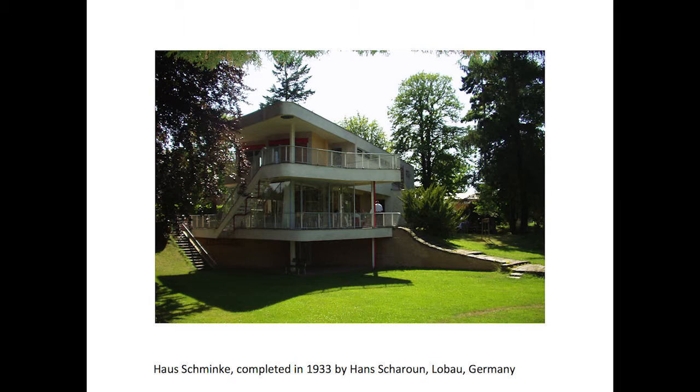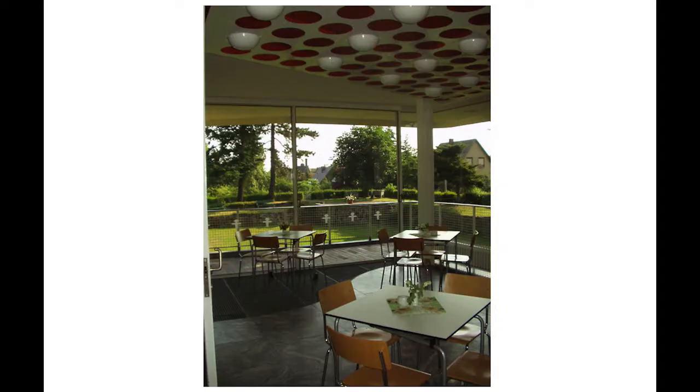At the Haus Schminke by Hans Scharoun in Löbau, Germany, the load-bearing function is reduced, and interior spaces could be made more fine-tuned to the specific performance requirements in terms of functionality and even with regards to interior climates utilized through building physics analysis. The approach was primarily attributed to the desire to regulate daylighting and implement ventilation controls.